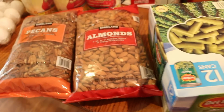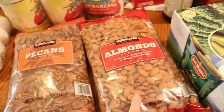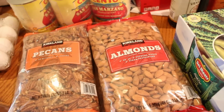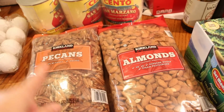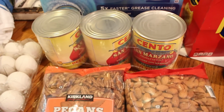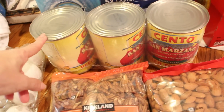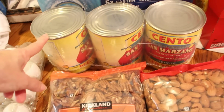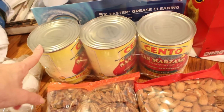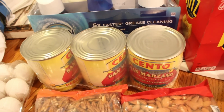Then we picked up 2 large bags of nuts. We have some pecans and some almonds. We eat these throughout the week for snacks, and I also use pecans a lot in my baking. I am always stocking my tomato products in my pantry, and this is 3 big 28-ounce jars of crushed tomatoes. I put this in my sauce, and I also use this to make my pizza sauce for Pizza Fridays.